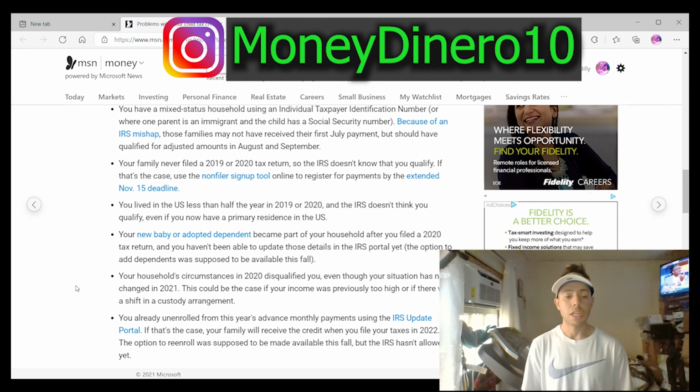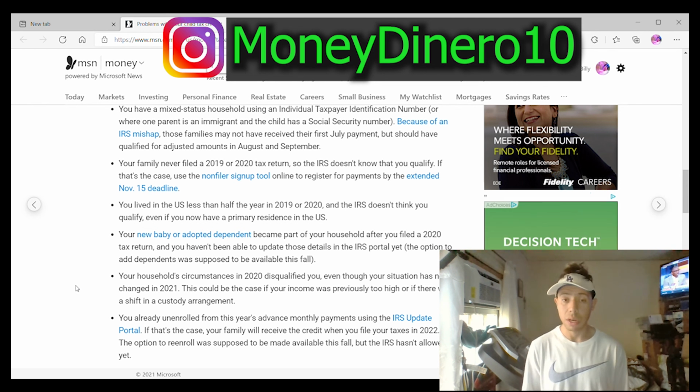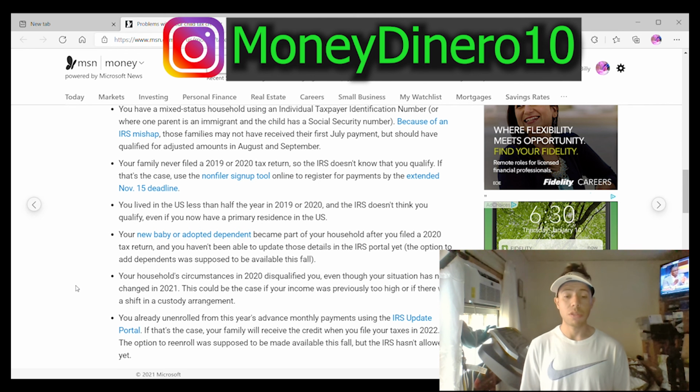Next one is your household circumstances in 2020 disqualified you, even though your situation has now changed in 2021. This could be the case if your income was previously too high or if there was a shift in your custody agreement. If you have full custody, that means you'll receive full money. If you don't have full custody, you won't receive the money. It has to be in your taxes under your dependents. Whatever circumstances disqualified you meant you weren't able to receive it, but if they change, you should be eligible, and you should update your information.